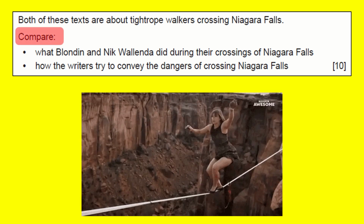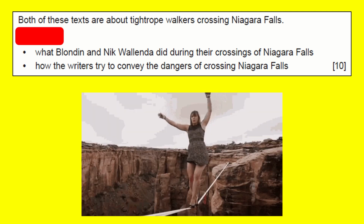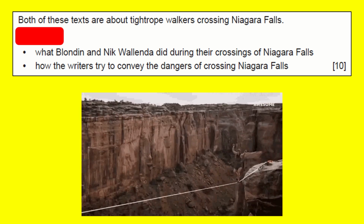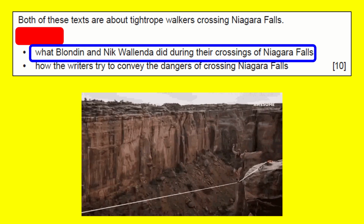If you want to get 10 out of 10, maybe compare. But it's the last question in the exam. We're going to be struggling. So just to get 8 out of 10, just give me quotes from each. You don't need to compare. Okay. We're going to structure it just like the other one we just did.